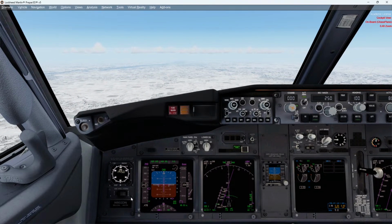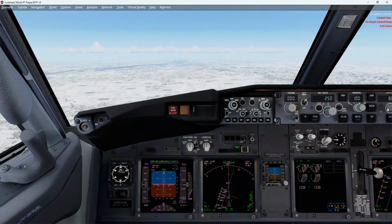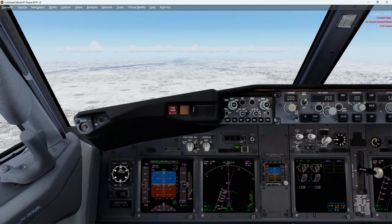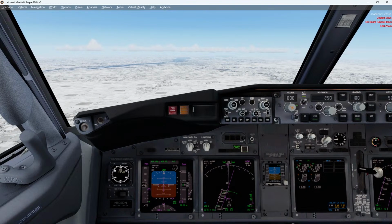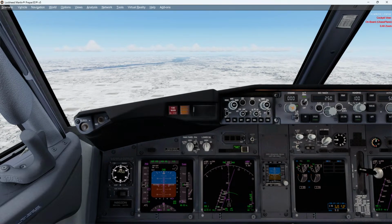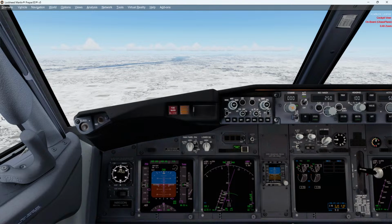Correction, Delta 559, descend and maintain 5,000. Through 10 for 5,000, Delta 559. Southwest 2885, maintain 170 knots or greater to 5 mile final. Alright, 2885, 170 or greater to the 5 mile final.